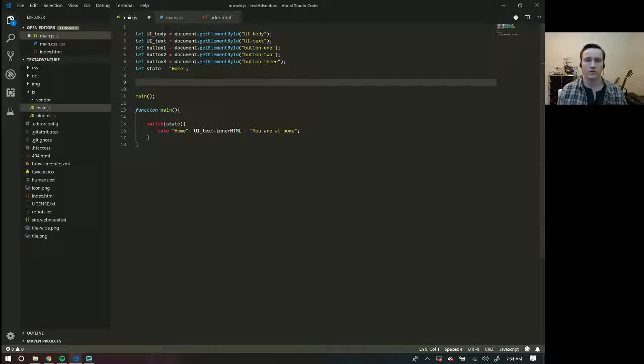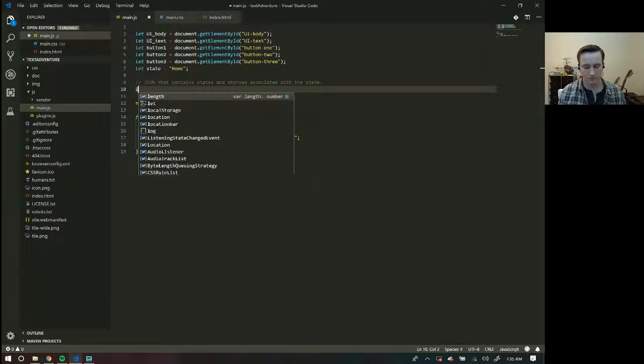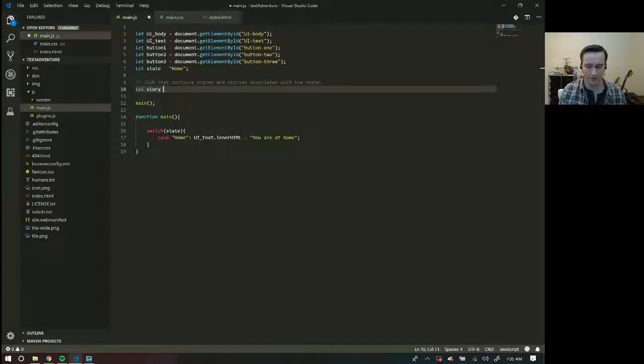Now, we want to be able to have a set of stories. So build, or we'll call this JSON, that contains states and stories associated with the state. Okay, so this is a JavaScript object. So the way that we write a JavaScript object is we do let story. We use curly braces for JavaScript objects. So let story equal, in curly braces, we're going to put our key home, and our value, you are at home. Chill out or whatever.